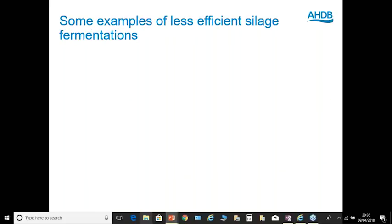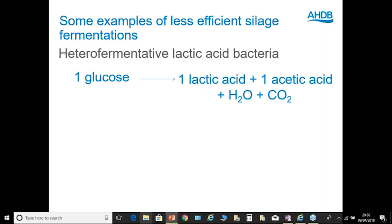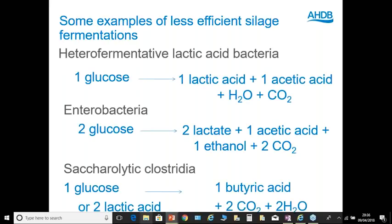Within that silage fermentation, what we're trying to do is control the undesirable fermentation process, or the less efficient. So we have a number of less efficient processes, and unfortunately, and for me it's unfortunate, the heterofermentative lactic acid bacteria are becoming very common as silage additives because they have potentially some benefits in terms of aerobic stability, but we can manage aerobic stability in a different way. So the heterofermentative has a mix of end products, that's why it's heterofermentative. The homofermentative inoculants, they just produce lactic acid.